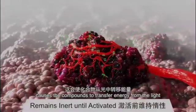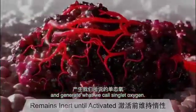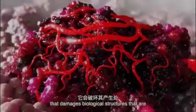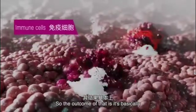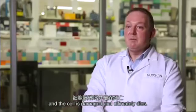That causes the compound to transfer energy from the light and generate what we call singlet oxygen. And singlet oxygen is a very highly reactive molecule that damages biological structures that are at or very close to where it's been produced. So the outcome of that is it's basically like a small explosion inside the cell and the cell is damaged and ultimately dies.